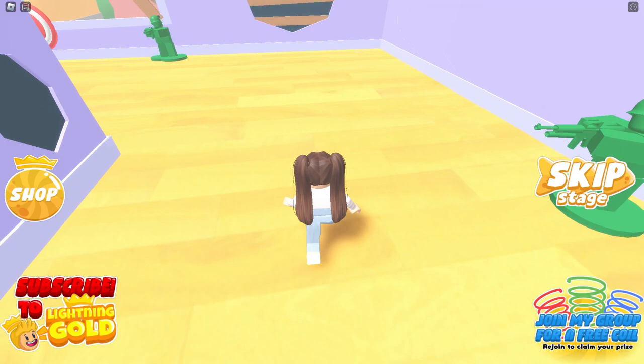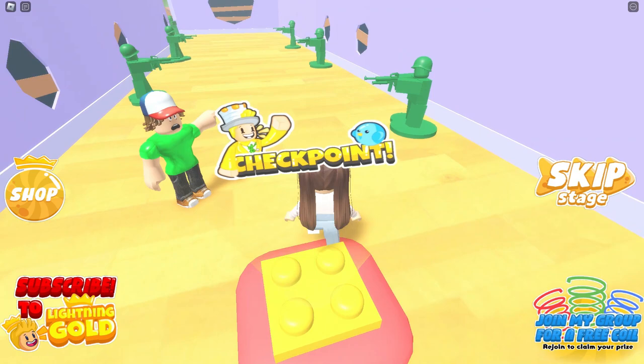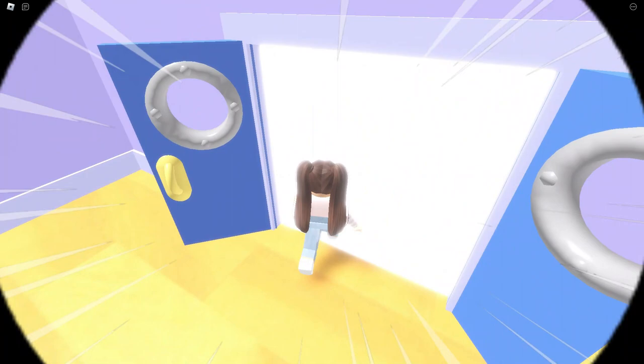Whee! What? This is so fun! Oops! Wait, is someone chasing me? I think it is. Jump, jump, jump. Do, do, do, do. Yay. Fun, fun. Also like a speedrun game.